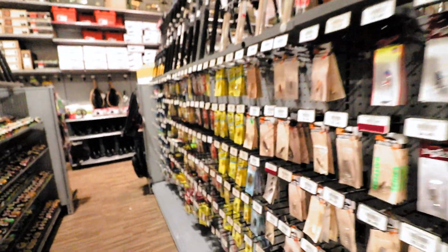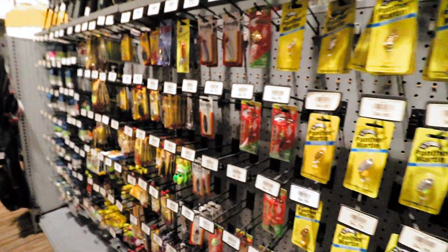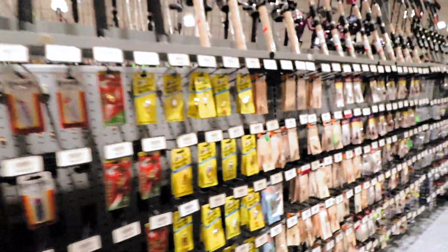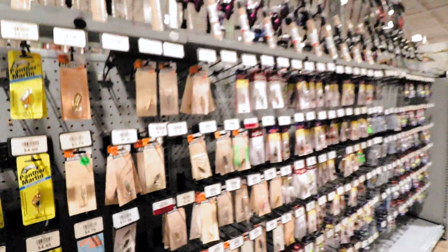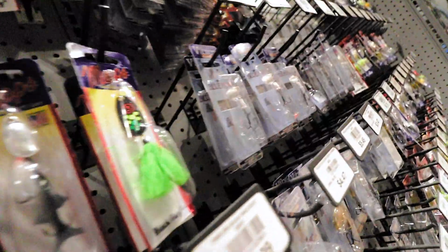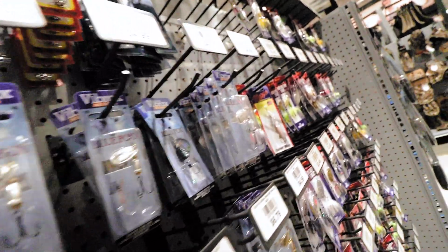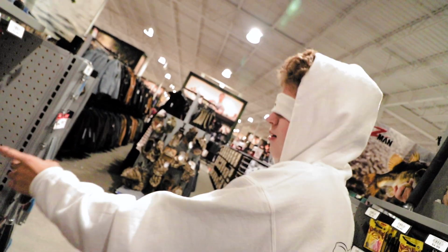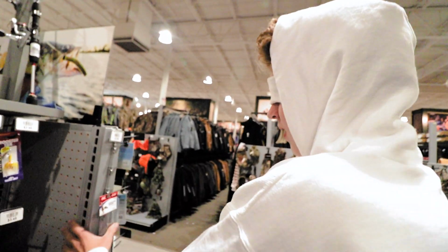Okay, so I brought Maddie over to some rooster tails and stuff. This should make it a little bit interesting because he's not used to fishing with stuff like this. I set him up for some stuff in his price range here, some rooster tails and stuff, about $3.50. So it should come right to his budget here at $10. Okay, let's start here.